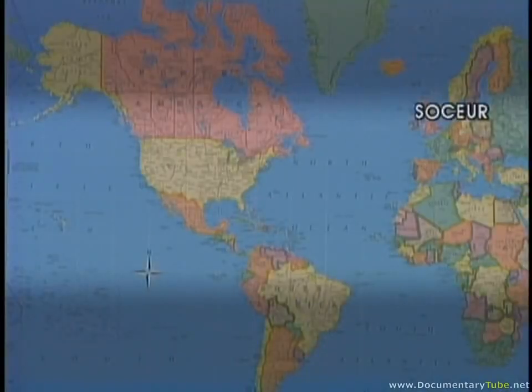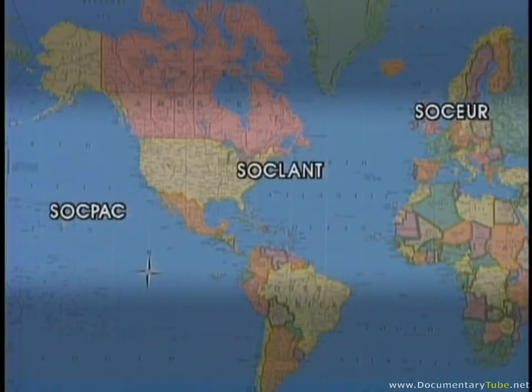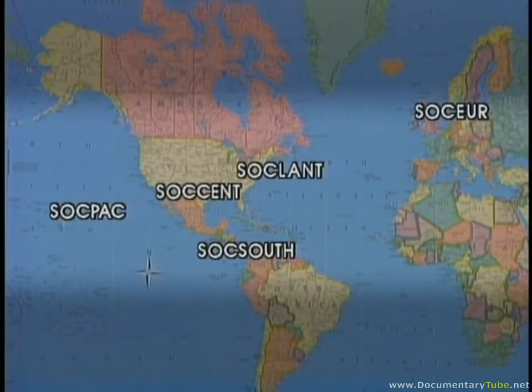Special Operations Forces unified commands are committed to specific areas of the world. The European area is designated as SOC-EUR. The Atlantic area is designated as SOC-LANT. The Pacific area is SOC-PAC. And the Latin American area is designated as SOC-South. All other Special Operations Forces are commanded by SOC-CENT.